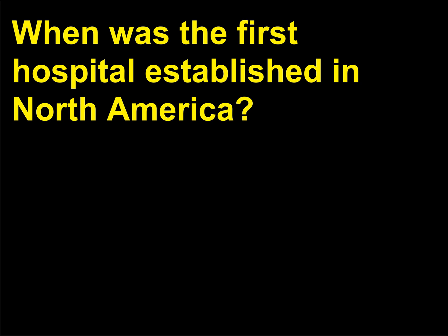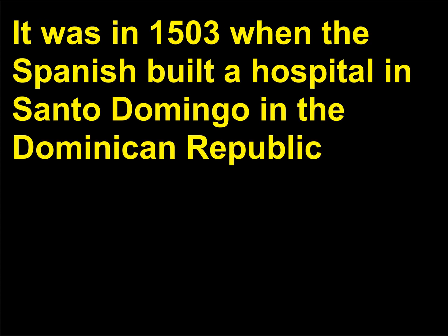When was the first hospital established in North America? It was in 1503 when the Spanish built a hospital in Santo Domingo in the Dominican Republic, then known as Hispaniola. It is no longer in existence, but ruins remain.